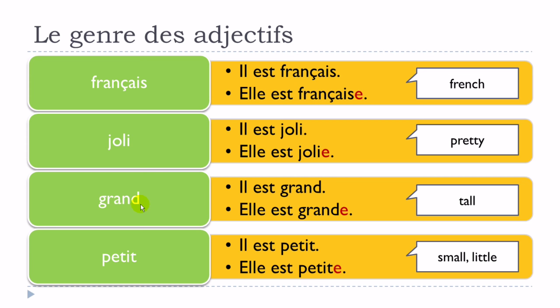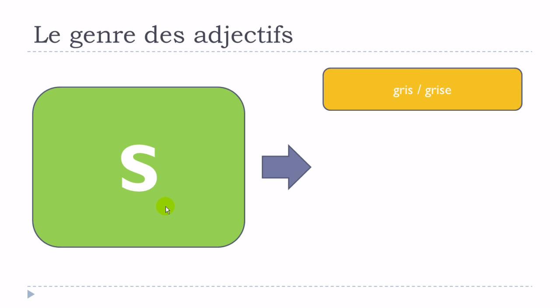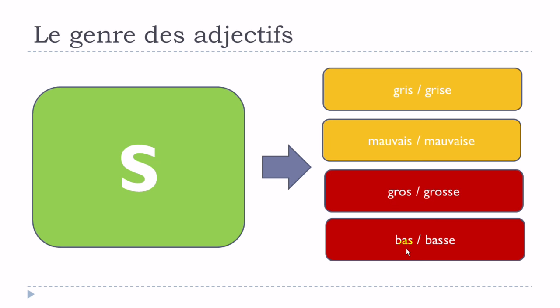Of course we've got some exceptions, as I said. If your adjective at the masculine form is ending with S, as we saw, normally you should have this E at the end, so gris, grise. Mauvais, mauvaise. But keep in mind that in some cases, like for gros, you will have to double the S. So you will get gros and then grosse. Same thing for bas, basse. So gros will become grosse and bas will become basse.